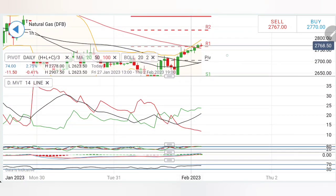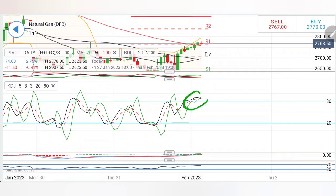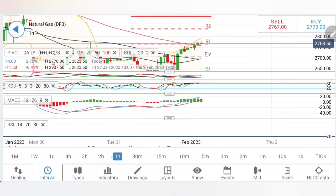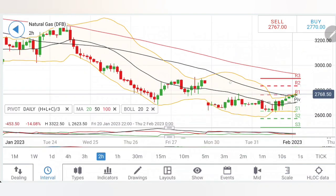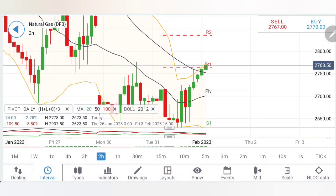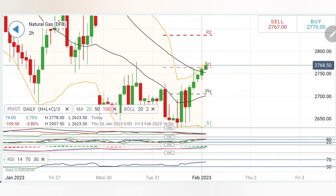See, directional movement is divergent and bullish. The stochastic is overbought on the early charts. The MACD is divergent and bullish. The RSI is near the highs there. And if you look at the 2-hour charts, on the 2-hour charts also, this is giving a breakout here. Possibly once it trades above this zone at 2.78, you can expect 2.8 and 2.85 levels.